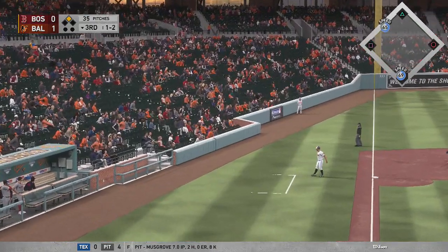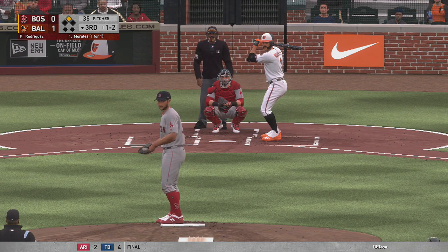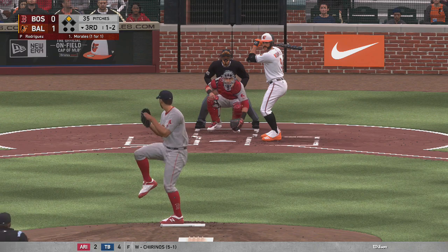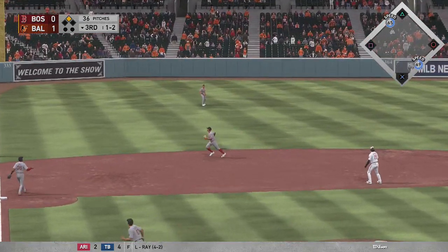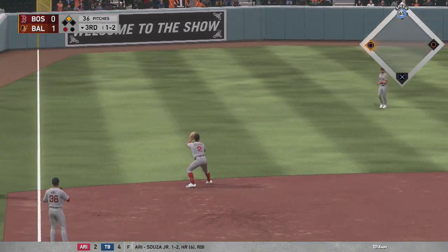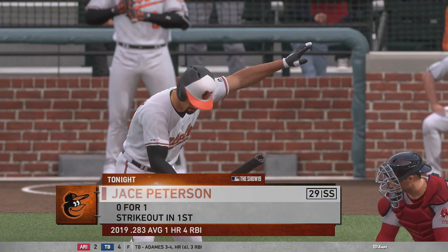Line hard, but this is a foul ball. The 1-2. Skied in the air to straightaway left. Waiting on it is Benintendi, and he hauls it in for the first out of the inning. And the runner, not tagging, will retreat to second base.